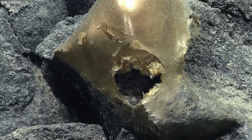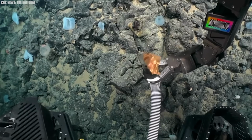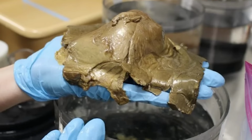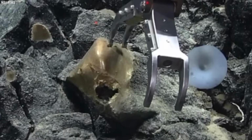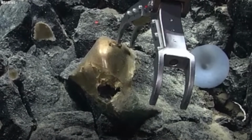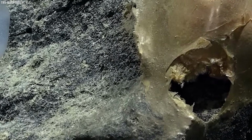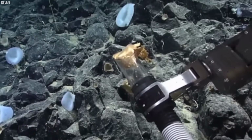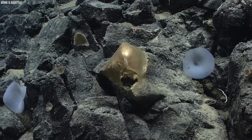As the orb neared the surface, where sunlight could finally reach it, it began to lose its structure. The once firm golden sphere started to soften and deform, eventually melting into a shapeless, gloopy mass. This strange behavior left the scientists even more perplexed. Back in the lab, scientists became even more baffled. Initial analysis revealed that the orb was indeed of biological origin, but beyond that, it was a complete mystery.